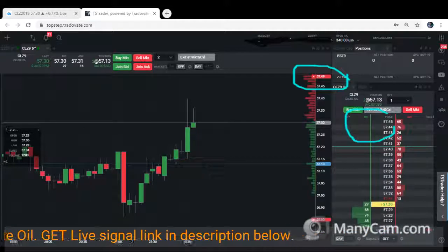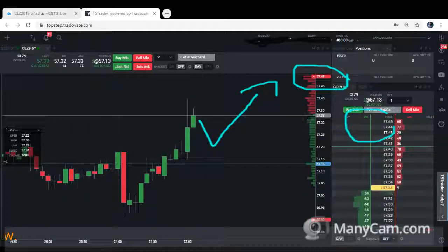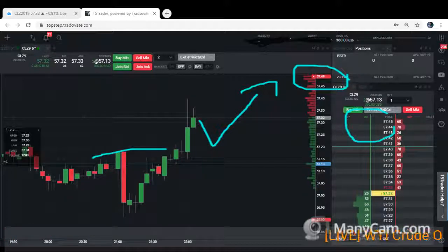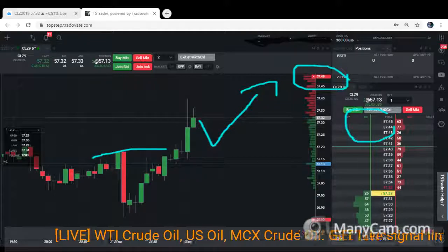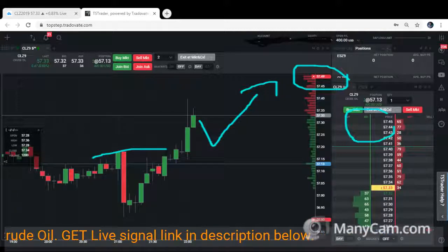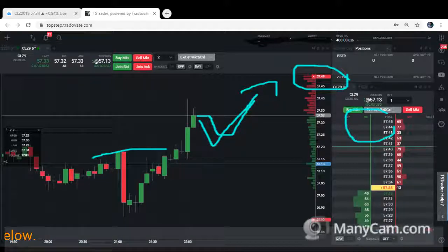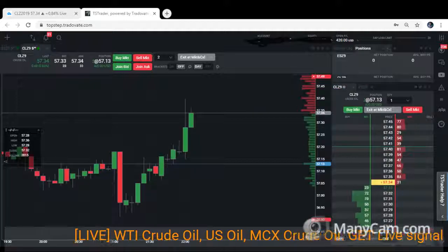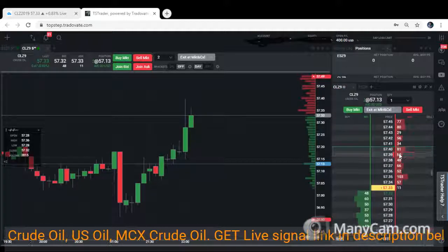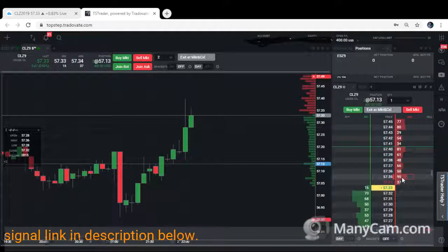I think the market will make a minor pullback before going further up. This is quite typical because it already tried to break the previous high. I mean, not the high, but the lower high, and tries to make a new trend under a smaller time frame. So this might be another pullback, maybe a small one. That's what I'm expecting at this moment. You can still see the high today is at 57.40. 57.35 is quite high as well.